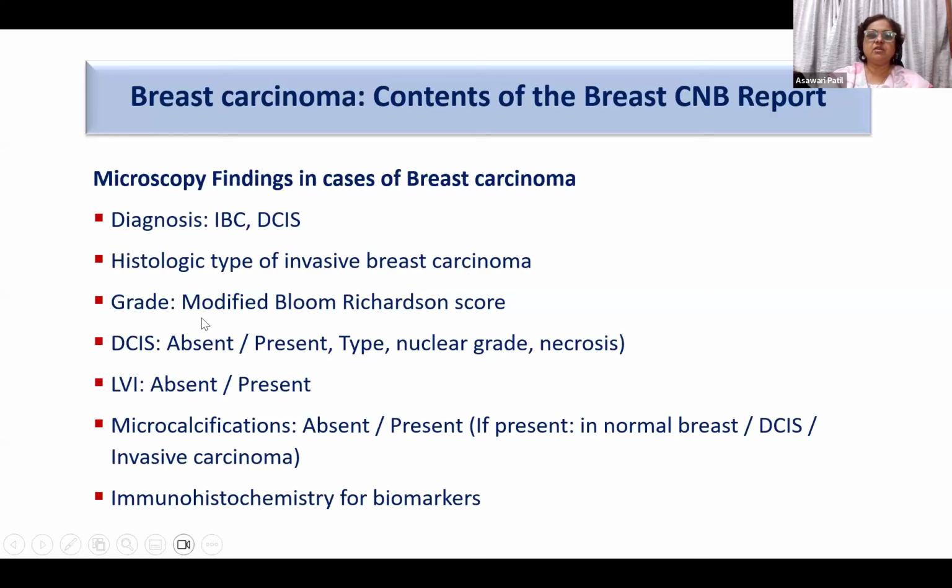If we cannot give grading, in a scanty tumor, usually we try to give nuclear grade at least. When DCIS is present, we have to go for type of DCIS, nuclear grade, necrosis. Lymphovascular emboli, when present, we have to mention them. If absent, even if you don't mention it, that's fine. Microcalcifications, we have to remember that many times the biopsy is done when the radiologist sees microcalcification. So if they are present or absent, we have to mention. If they are present, where they are present, whether they are in normal breast or benign breast tissue, whether they are in DCIS or invasive breast carcinoma. And lastly, important topic is immunohistochemistry for biomarkers, which will be covered again next week by my colleague.